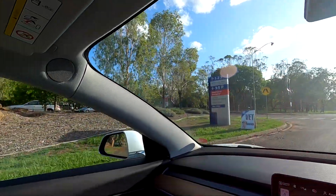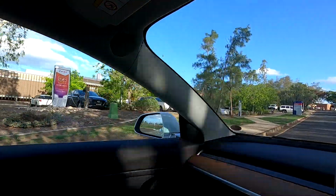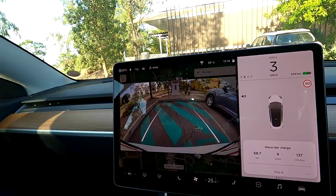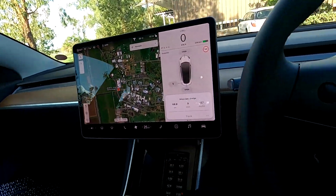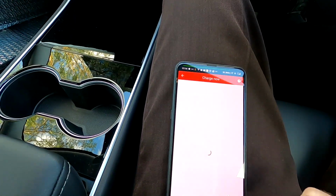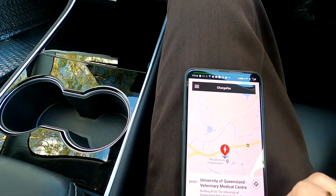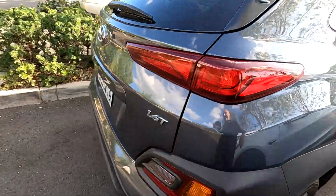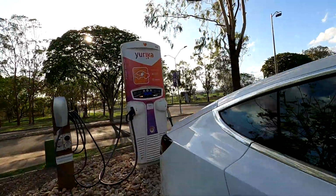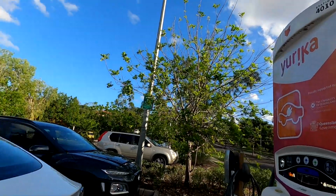It is free! And this Kona parks there again on the other side. I guess they must be working here. There we go. Okay, let's put in ChargeFox. I put my credit card details in this morning. There we are. Details. From the 28th, whatever. I'm not using the app. Yeah, this is a 1.6T. It's not electric. Okay, let's see what happens. Let's see if it works or not.